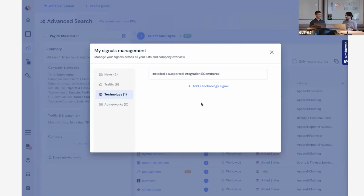So maybe it's the right time for me to reach out and say, hey, interesting to know that you stopped working with X. Let's start working with us. Or the opposite. You can also set up the signal as show me all the companies that start working with a technology that I integrate with. For example, an e-commerce platform or a shipping technology that I integrate with very well. So this can be super relevant for most of the use cases.